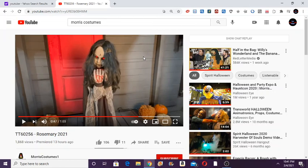She kind of matches the 2011 version. It kind of sucks that she has no blood on her dress, but whatever. It was pretty cool when the older version of Rosemary had blood on her dress, and this one has less blood, or doesn't have any blood at all on the dress. But pretty cool, I guess.